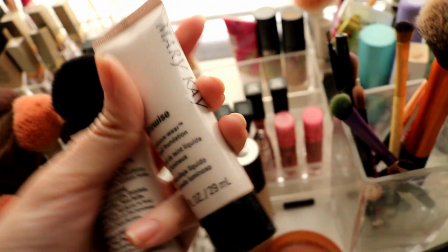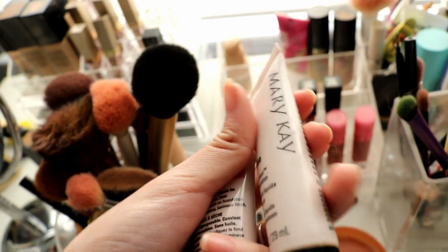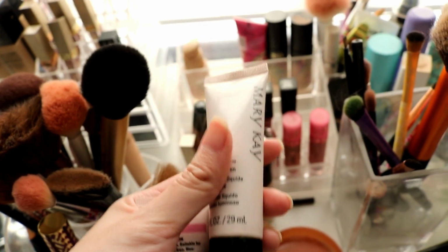These are definitely old. Mary Kay was literally the first foundation and first makeup brand I started with, like, in middle school. So these are way too old for me to even have them.